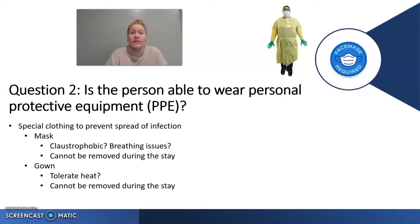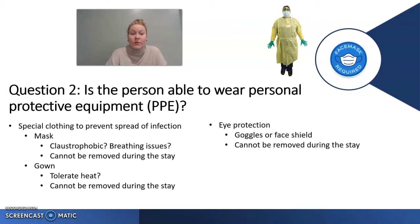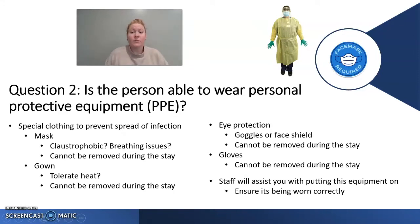The second piece of equipment is the gown. Although it looks thin there, it does get very hot very quickly. So is the visitor able to tolerate heat? Once again, that gown cannot be removed during the stay. The third piece of equipment is eye protection, either a pair of goggles or a face shield. She has on a face shield in that picture. It also cannot be removed during the entire stay. The last piece of equipment is gloves. Staff will assist you with putting this equipment on to ensure it's being worn correctly.